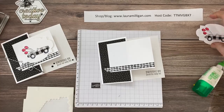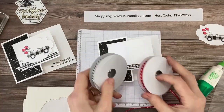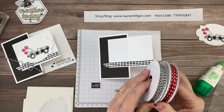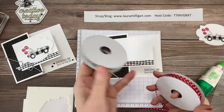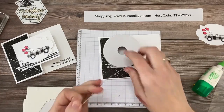And then I am going to take, this is a double ribbon pack. And either one of these would look great with this, but I was trying to keep it a little more masculine. This is the Playful Pets double ribbon combo pack. It's from the annual catalog, but I decided to use the twine. Either one would be good. So I'm going to tie a bow.